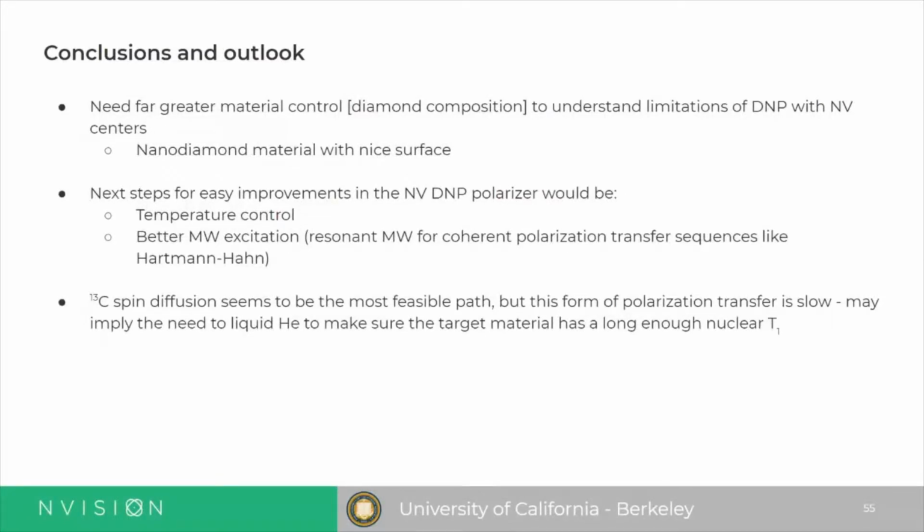One big thing for us, which I think is actually a massive effort, is that you need really good material control to really be able to optimize the system. That means the diamond composition itself, with the number of NV, number of P1, and then the C13 enrichment that you can generate. And then, of course, if you want to do nanodiamonds, you need nanodiamonds with reduced electron spins on the surface. I think that's really important if you actually want to get really nice polarizations. There are certainly easy things we could do with our system to improve it. We're at room temperature, so the obvious thing would be to go to at least liquid nitrogen and boost our nuclear T1.